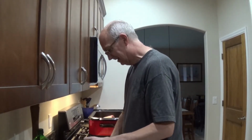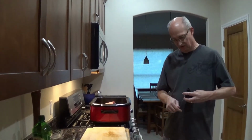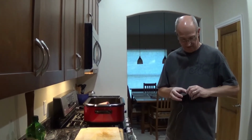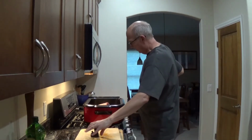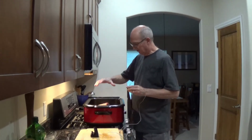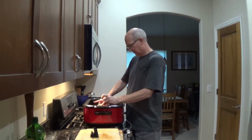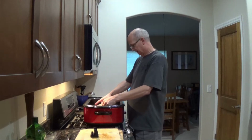So what's left to do? I got my handy dandy $6 special digital thermometer. Gotta remember how to turn it on. Turn it on. And all I want to do is I'm going to put this through the fattest part lengthwise, hit center or thereabouts. Don't push in too far, it's not that big of a roast.